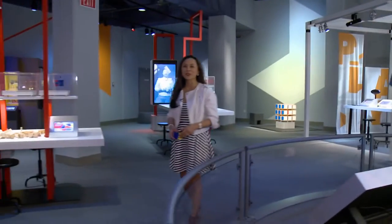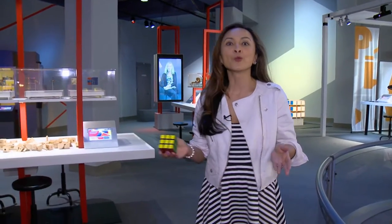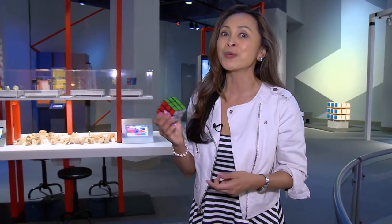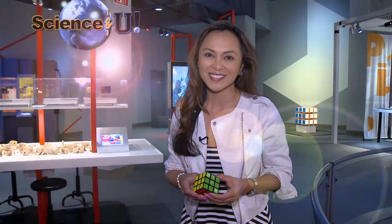Hey, I'm Ernabel Demillo. We are at the Liberty Science Center in Jersey City, New Jersey, where the Rubik's Cube is celebrating its big 4-0. That's right, the cube is 40 years old. Coming up on Science and You, I'll show you how this little cube has contributed to music, art, and science.